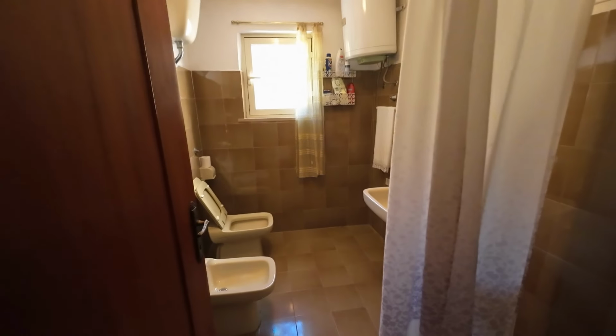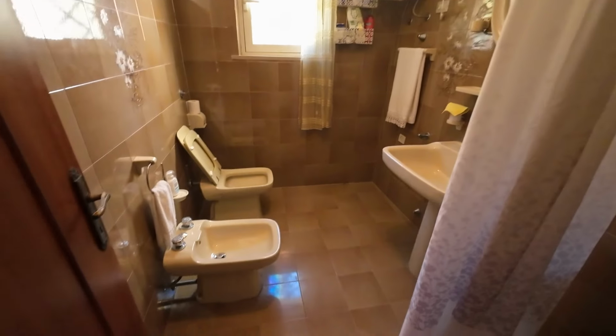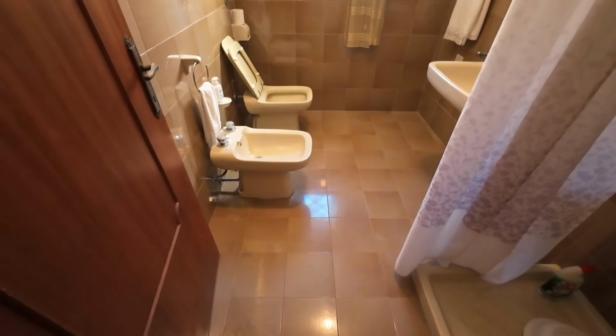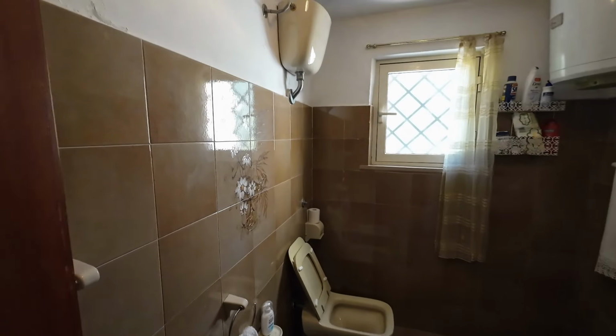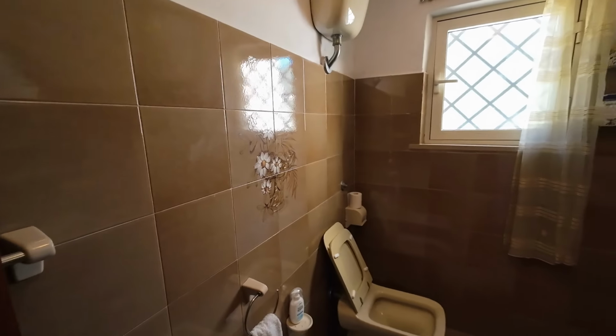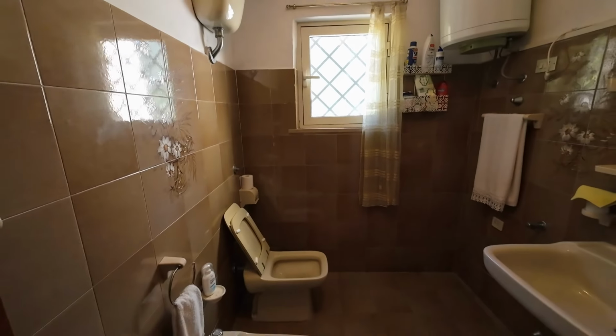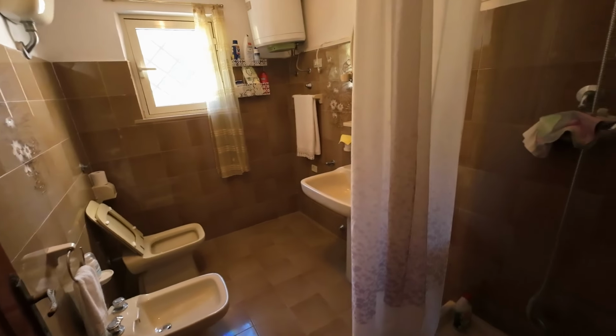So again, it's older style. Nice brown tiles. What do you think of these? People always make comments on the tiles. Oh, they've even got flowers. It's nice, isn't it? But the suite's actually in decent condition. Yes, it's old, but it's in decent condition.